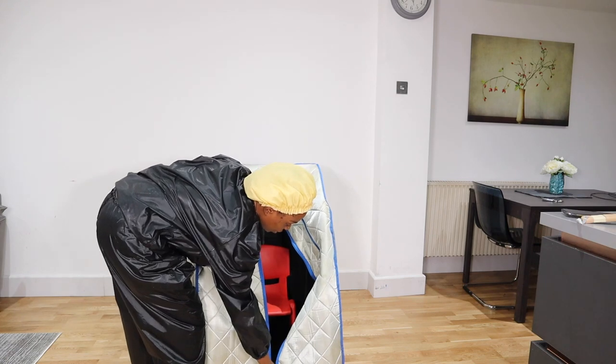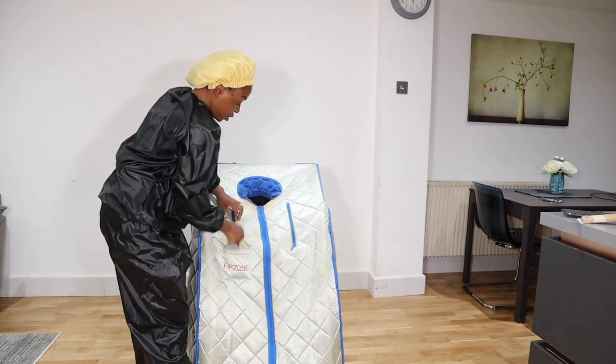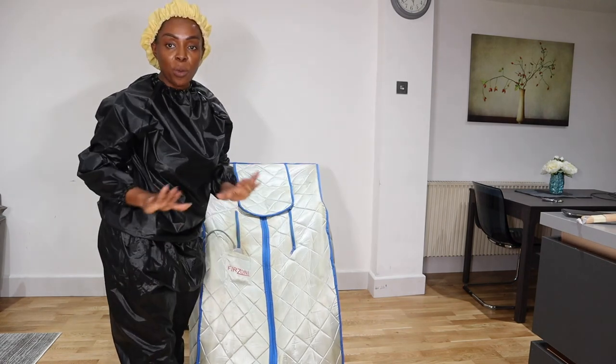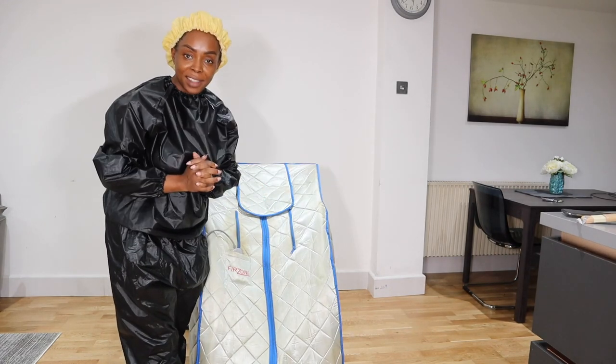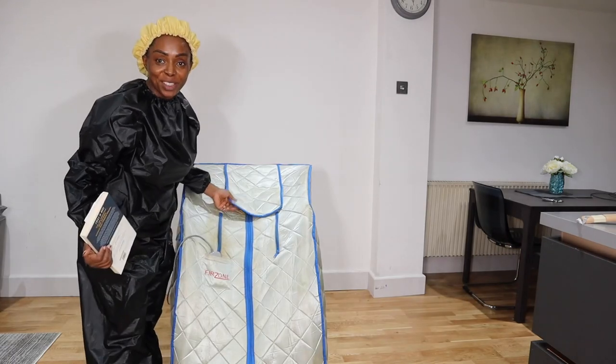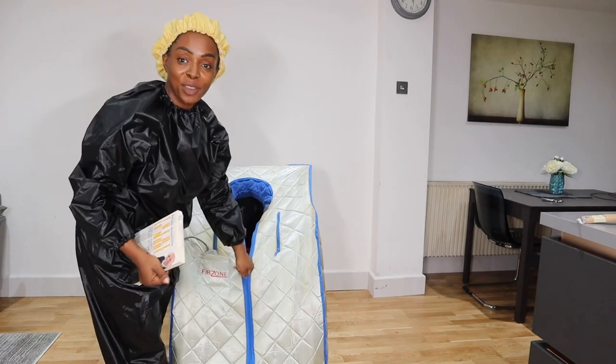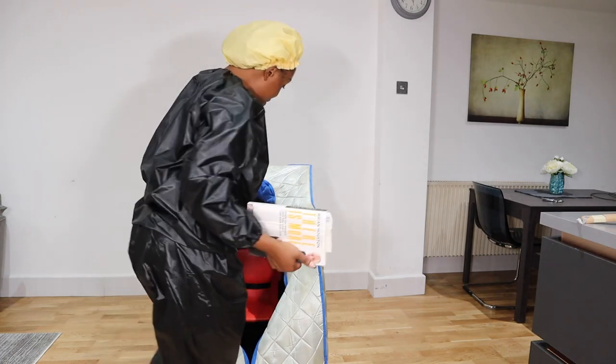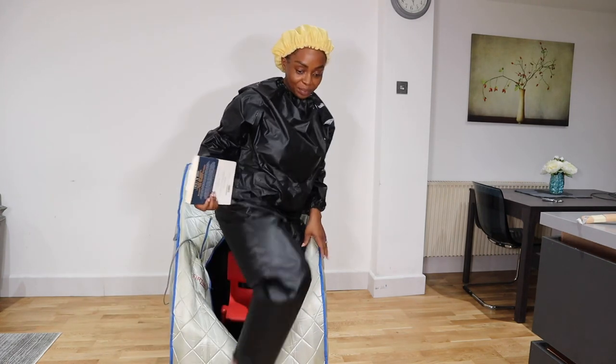What I normally do, I just zip it up, make sure everywhere is closed. I'll wait for 5 minutes for it to all warm up and then go inside, and that's it. Okay, so it's time to go into the sauna. You can do this for 15 to 20 minutes, sometimes 30 minutes, depending on how you feel.